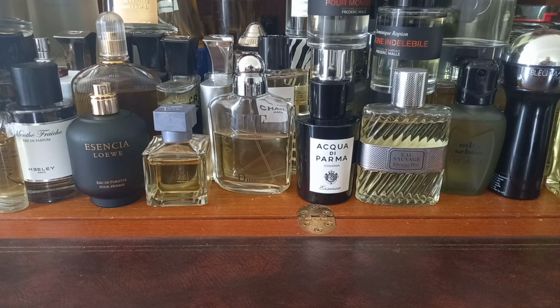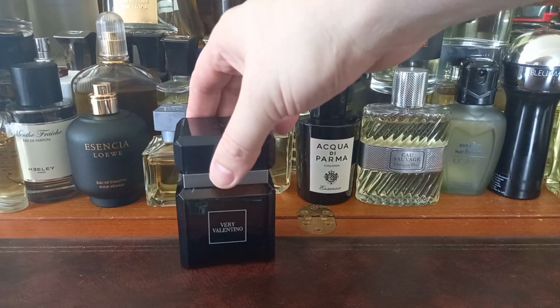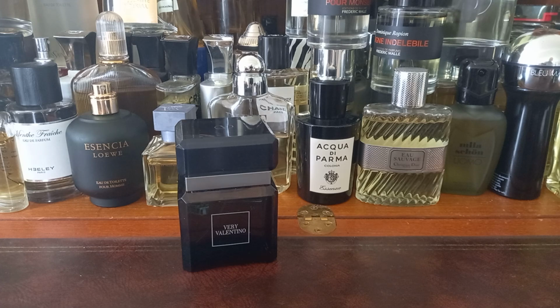And on Monday, I went with a vintage discontinued designer, which is very sought after. And I am lucky to have a few bottles of this, and it is Very Valentino. This is fantastic. Scentland, strangely, did a video of this on the day after I wore it. I think he did the video on Tuesday, maybe Wednesday.